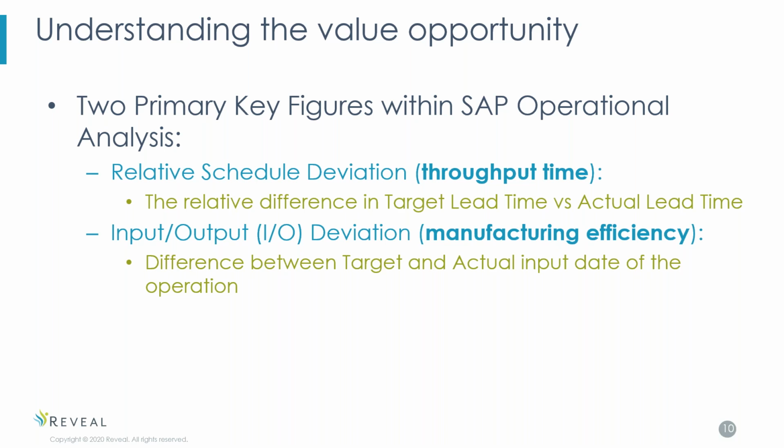So when we look at lead time in SAP, that is throughput time everywhere else. Those two terms are interchangeable. They are the exact same thing. They are defined and classified the exact same way. The measures and the formulas behind are exactly the same. So if you're looking at any other webinar outside of SAP, those exact same measures and formulas would be used in SAP as well, just pulling information from different areas.